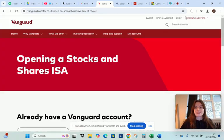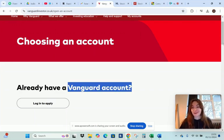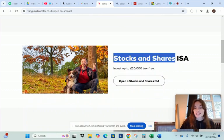So if we start at the very start, when you log on to vanguard.co.uk, on the top right-hand corner, it says open an account. So you click that. They will ask you, are you a current Vanguard holder? Most likely not if you're starting from scratch. If you scroll down, this is where you see stocks and shares ISA.